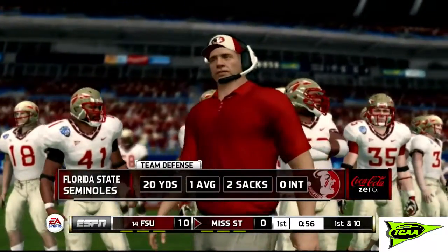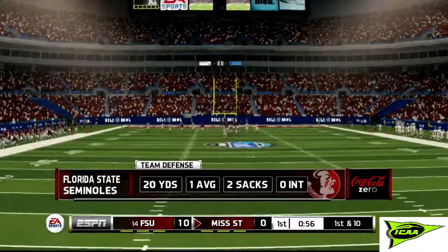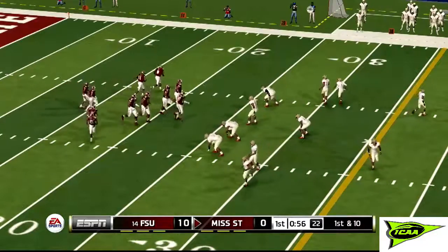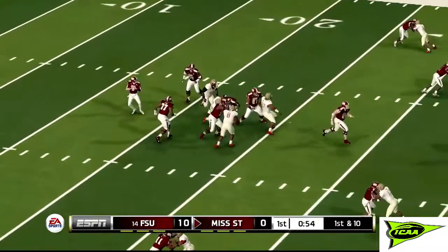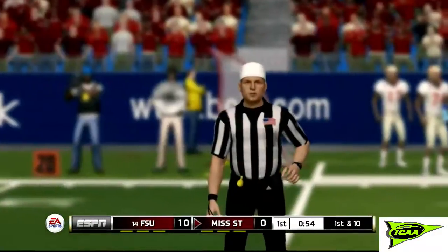The Seminoles are looking downright scary on defense so far, Herbie. They are flying around as a group right now, completely aware of what this offense is trying to do and dismantling them every single time on every single play. The last time this offense had the ball, it was 3 and out. They've been beaten soundly on both sides of the ball, and we haven't even gotten to the second quarter.